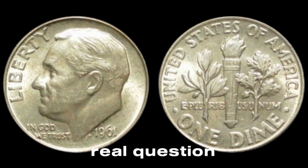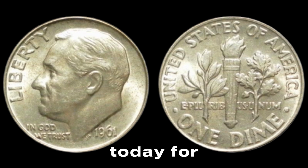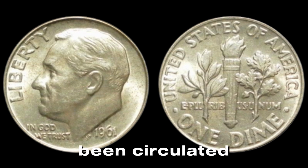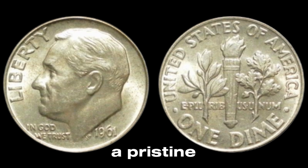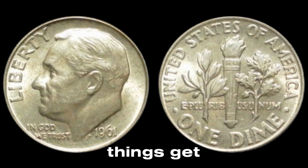Now let's get to the real question. Why is the 1961 dime worth millions? Well, a small portion of 1961 dimes were released into circulation with irregularities that make them exceptionally rare today. For example, a coin in mint state condition, meaning it looks almost brand new and has never been circulated, can fetch an astronomical price. A pristine 1961 dime could easily go for several $100s. But when you talk about a coin with significant errors or extremely low mintage, that's where things get interesting. In fact, in 2021, a 1961 dime with a double die error was sold at auction for a staggering $4 million.